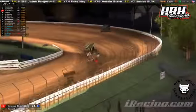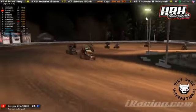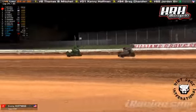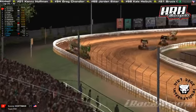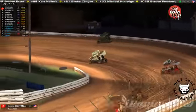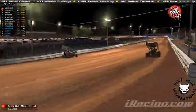Gregory Chandler here in the 94, right behind the number one. Ripping the low side. Hoffman hanging on to second, finding his ground to the backside of Mitchell. Working the outside here. Has the run. Mitchell trying to hang on to it. Hoffman taps the wall. 26 of 30. As they go around, five more laps left to go.